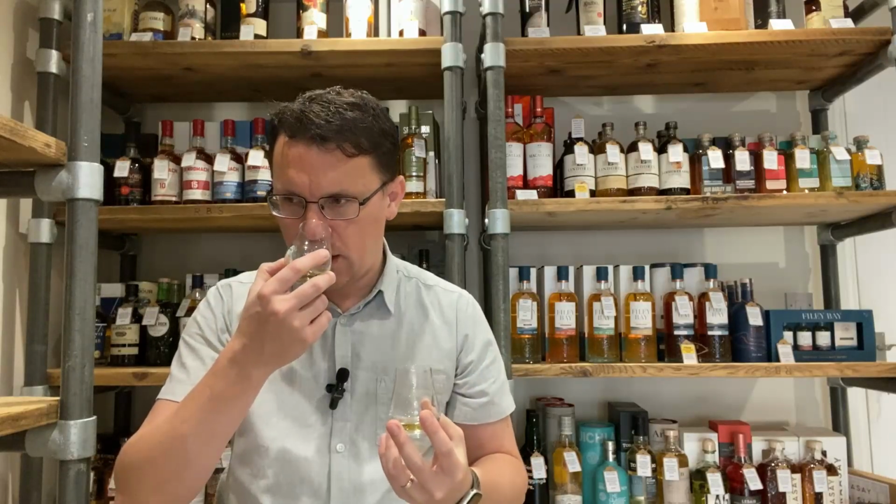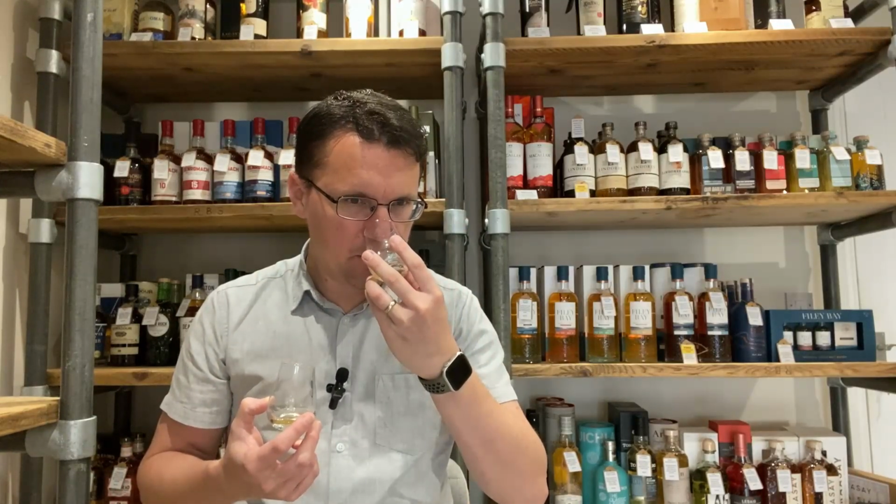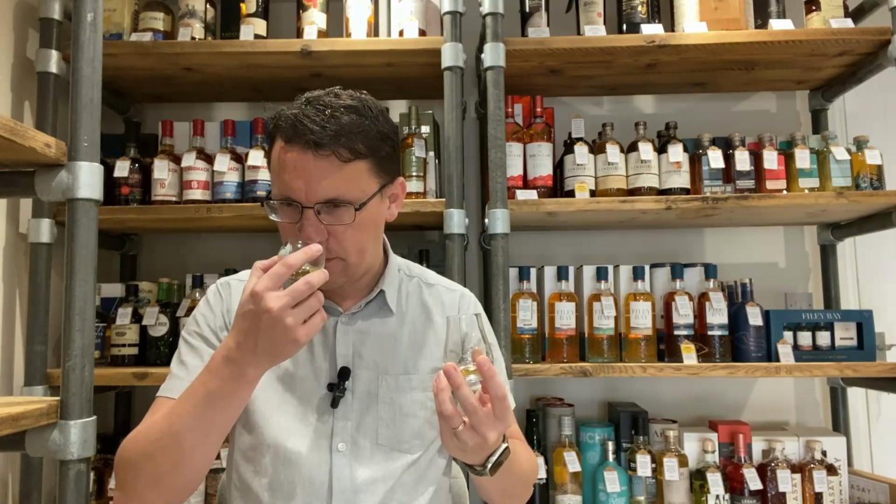So on the nose, batch 1 feels a bit cleaner. We've got obviously younger whiskey in here. There's definitely more on the nose in batch 2. Batch 1 feels lighter, crispier, cleaner, but lacking something. It's a bit more citrusy, a bit more lemon peel on there. Whereas the batch 2, definitely richer, deeper, warmer. Not massively so, but there is a richness to this on the nose that is definitely lacking on the batch 1.